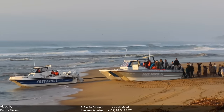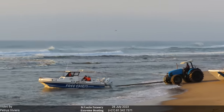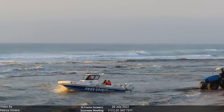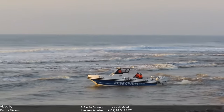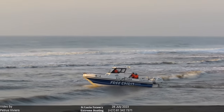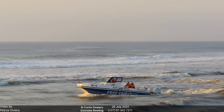Alright, that's Free Spirit 1 being pushed. The Whale Research team, all the way from Stellenbosch. 830 Carry Cat, 200 four-stroke Suzukis on the back. Captain Walter Leibrand.